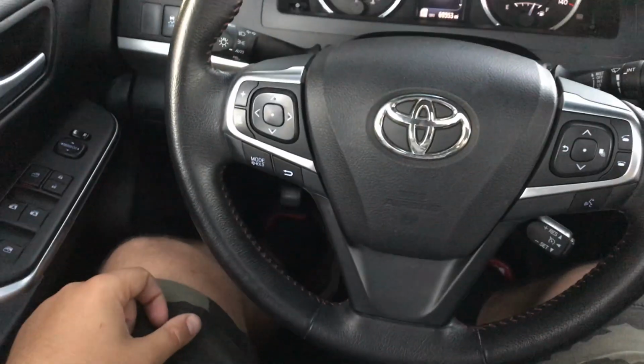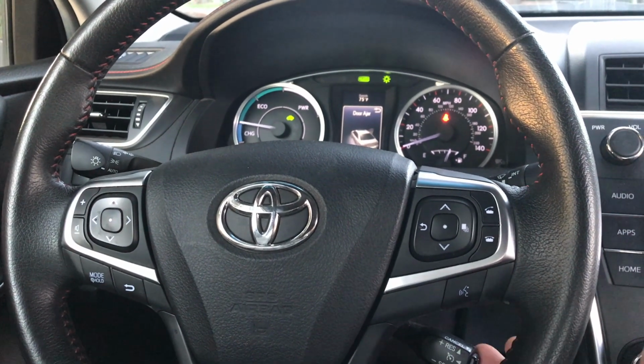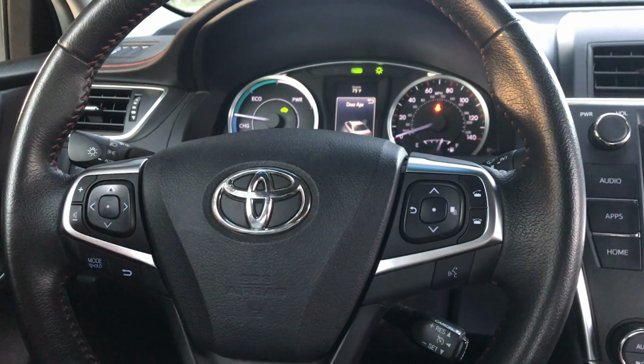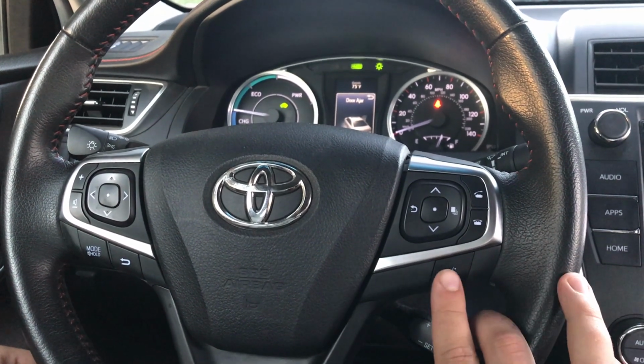Moving on to the steering wheel, has your basic setup with your volume for your radio, cruise control is actually down here on the side, all your phone hookups and modes and stuff like that. I think this button even here, if I can find it, the little voice button, you can ask, I think, Siri to do something.